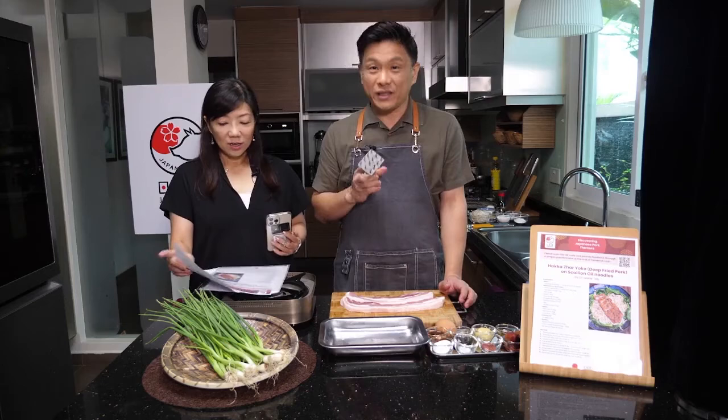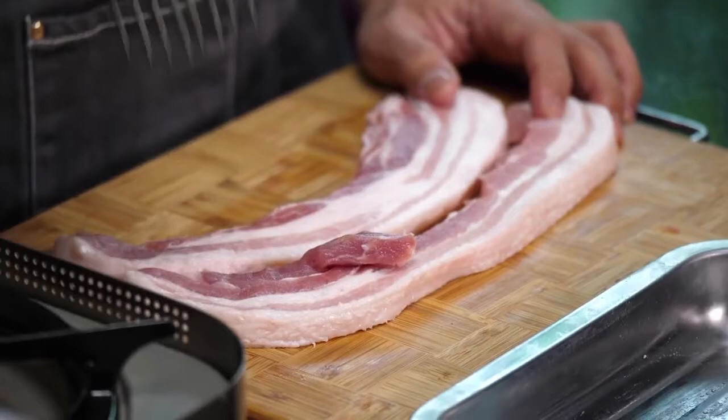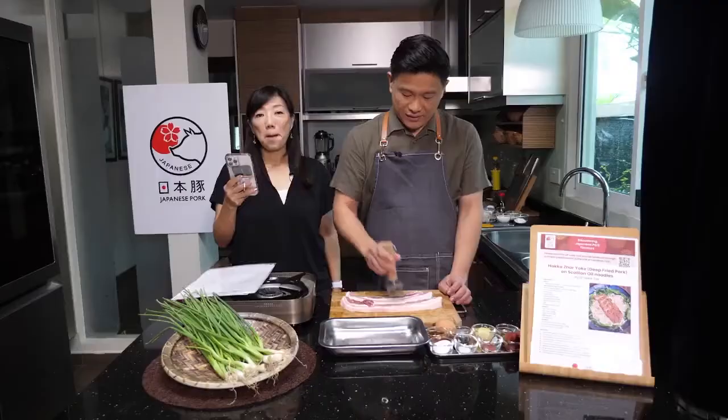But if you don't have this, just use a fork. What we're going to do is murder the meat. Sort of like, poke holes into the meat, because this will help the meat to absorb the marinade quickly. I'm just going to poke lots of holes.